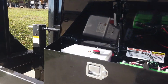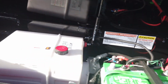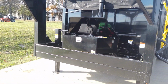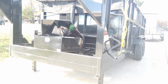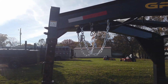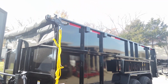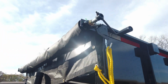This trailer does come with our hydraulic system for your dump, as well as an adjustable jack. We also have an adjustable coupler with your safety chains. This trailer does come with 4-foot mesh siding, as well as your telly cover.